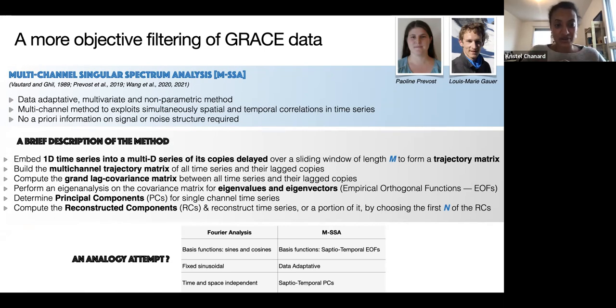As a very brief description of the method, when we take a time series of the GRACE data at one location in latitude and longitude, in equivalent water height, for example, we want to map this one dimensional time series into a multi-dimensional series of its copies, delayed by a sliding window of length M, to form a trajectory matrix. When we do this, we actually want to build a multi-channel trajectory matrix of all the time series and their lag copies, to try to compute a covariance matrix between all time series and their lag copies.